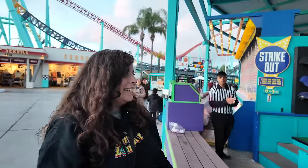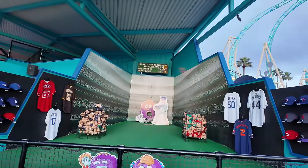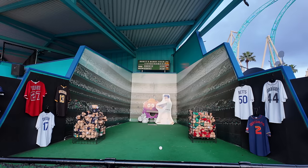So what is your strategy here? Aim for the hole. There it is. There it is, folks. No. Oh, you're killing me, folks. Wow. You got two more shots. Wow. All right, one more.